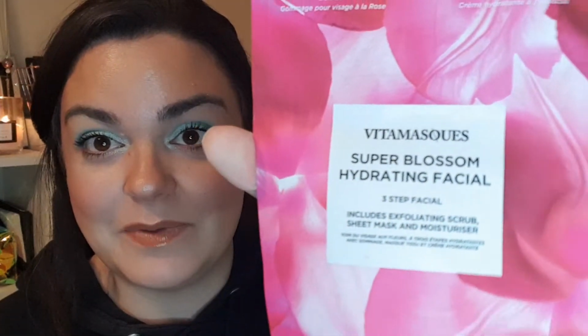And then there was a hibiscus moisturizer. This was step 3. I really like this. I haven't actually looked to see if I can purchase it on its own, but I would definitely love to have it on its own because it's a really nice moisturizer. And that's all I have to say about that. This is the Vita Mask Super Blossom. I never say what the product is, I just go in and start talking about it, but in case you were wondering, that's what it was.